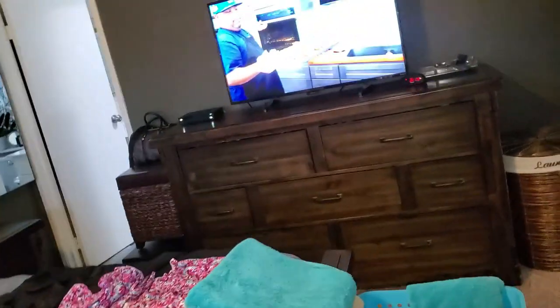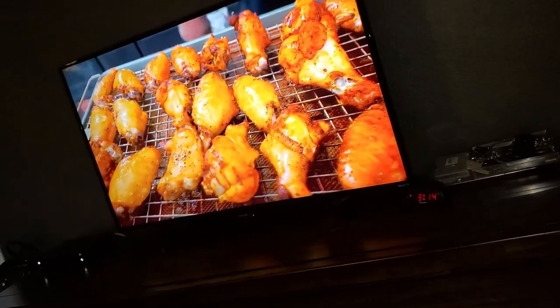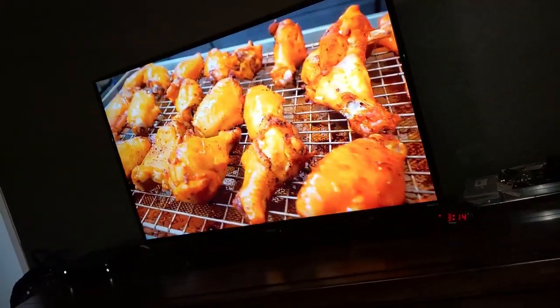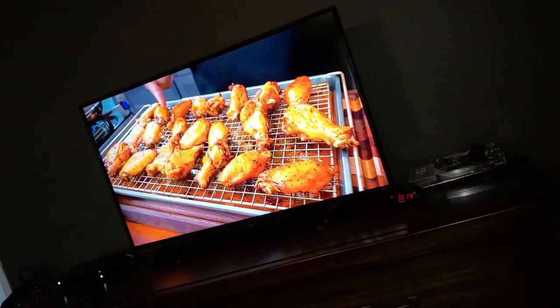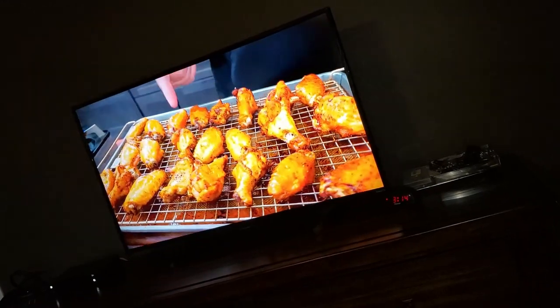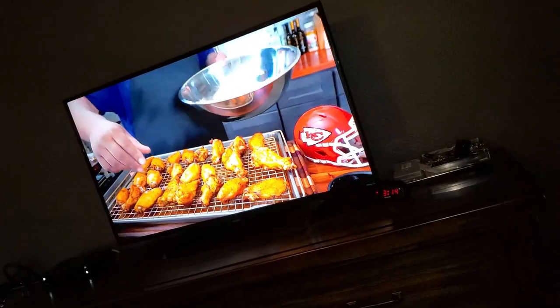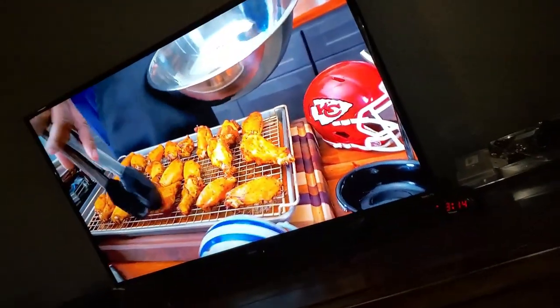Y'all, I'm sitting here folding clothes, trying to do what I'm supposed to be doing today. Watching hubby's latest video. And I'm sitting here looking like, hold up. Them wings look good. I don't know if it was such a good idea for me to kick him out the house with his filming, y'all. Because I sure enough didn't get to taste not near wing. I'm like, wait a minute. I didn't have none of them wings. Did nobody bring me no wings? I didn't get to sample.